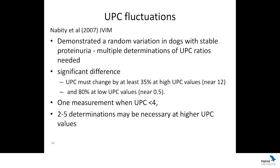The other thing that was demonstrated is that if the UPC is high, for the values to be significantly changed, we need really significant differences between these repeated samples to make it a significant change. So we're talking about 35% at high UPC values and 80% at low UPC values, which means that I almost need to double that 0.5 before it becomes, oh, it's increasing significantly, okay? And this study said that actually if the UPC is less than 4, one measurement should be okay. If higher UPCs, then we might need to repeat these measurements a lot.